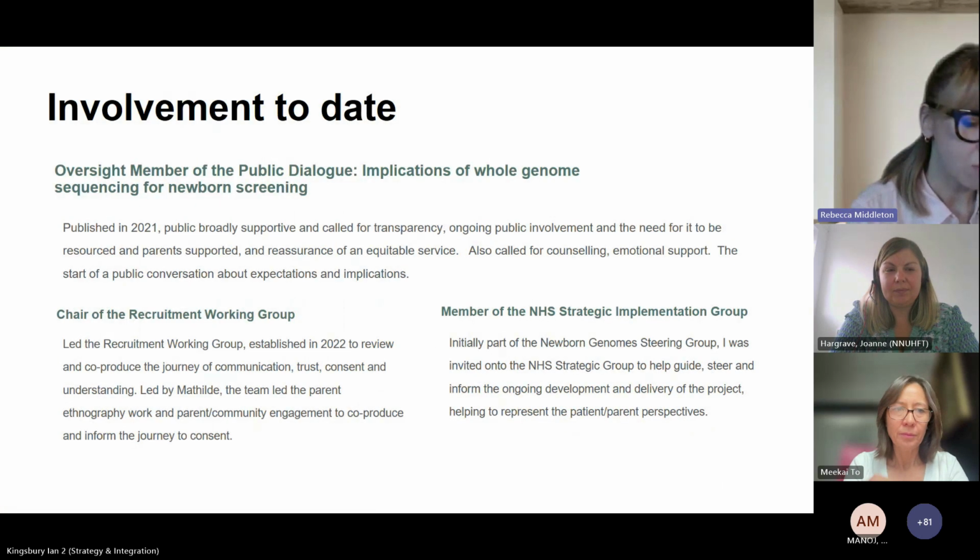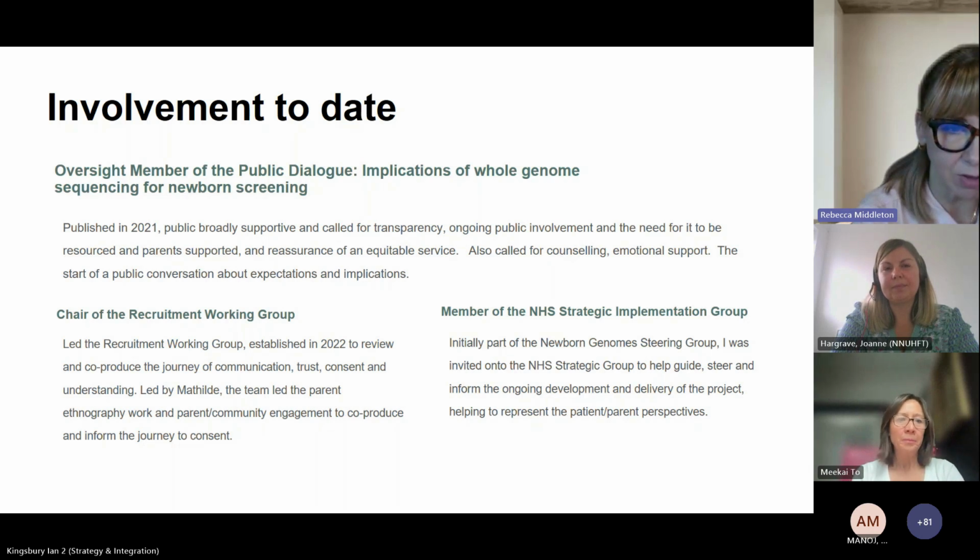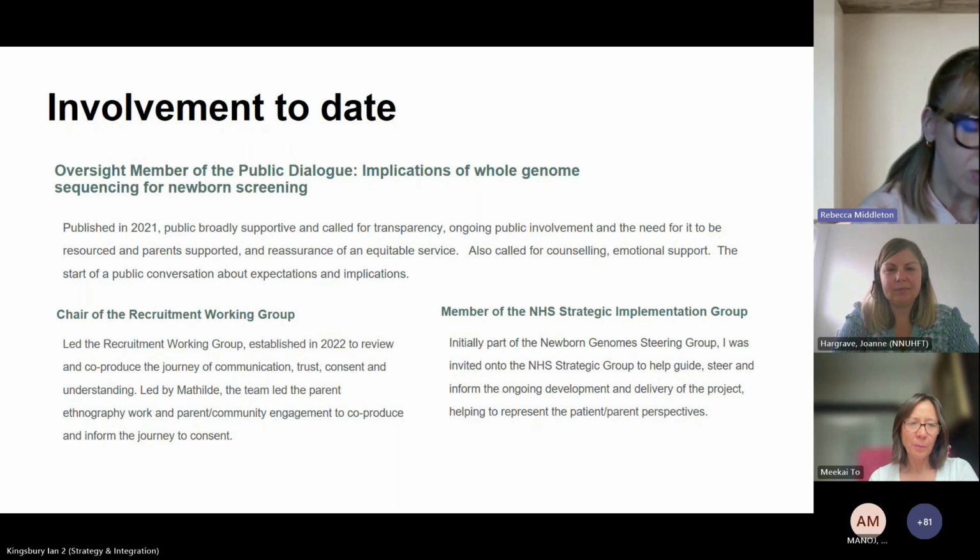So my involvement with the research started back with a public dialogue that began in September 2020. It looked at the public views on the implications of whole genome sequencing within the NHS context. There were several key findings there, with the public broadly supportive of newborn research, but they did also call for transparency, ongoing public involvement, and the need for it to be resourced and those parents supported all the way through the journey.